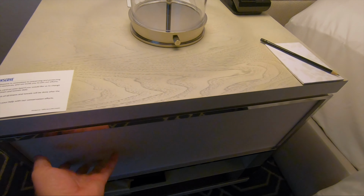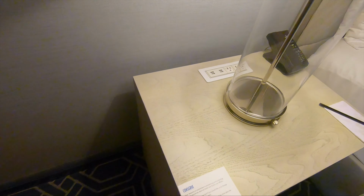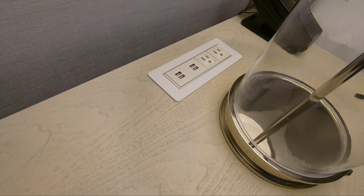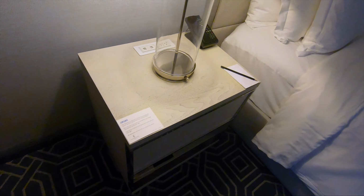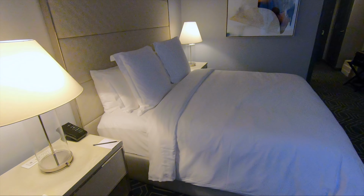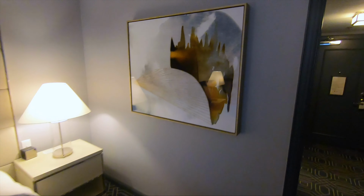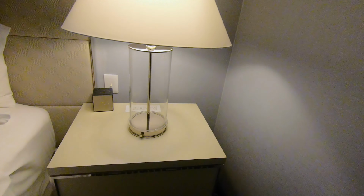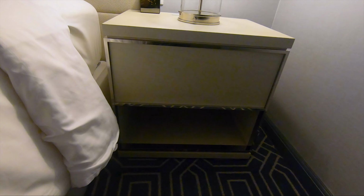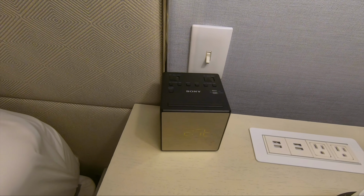Let's see, does this open up? Doesn't look like it opens up. There are some USB ports and some outlets at the nightstand, which is convenient. Nice lamp. This bed looks very comfortable. Nice artwork. Another nightstand over here with a clock and radio.